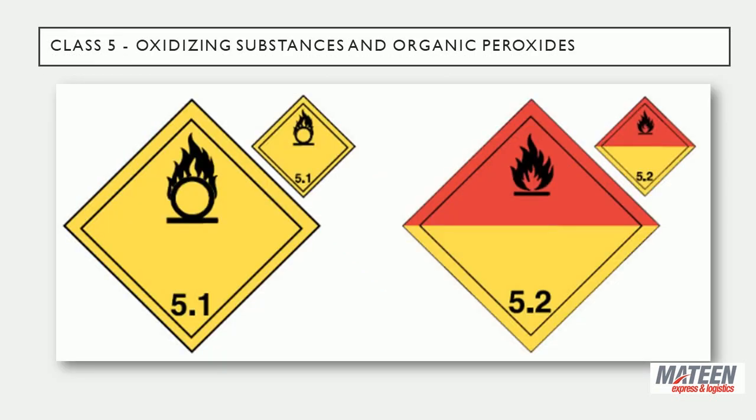Class 5. Oxidizing substances and organic peroxides. Common examples are fertilizers and chlorine. Class 5 is divided into divisions 5.1 to 5.2. They promote fire, react dangerously with other substances and are sensitive to heat and friction.